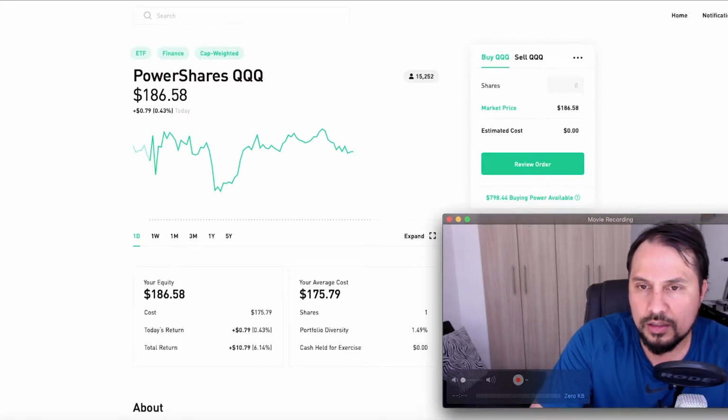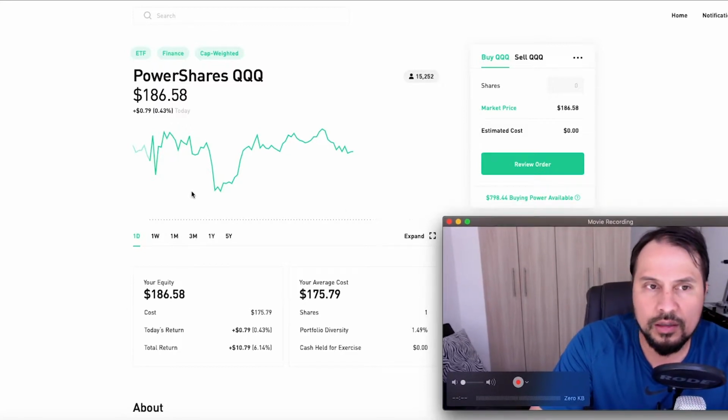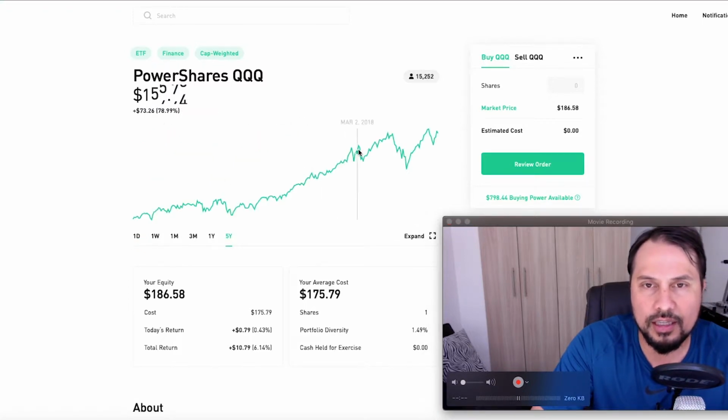Shrink me down just a little. Get in there. Okay, PowerShares QQQ. Go straight to the 5-year. Nice upward trend. Let me look at the peak. Peaked on May 3rd, 2019 at $191.